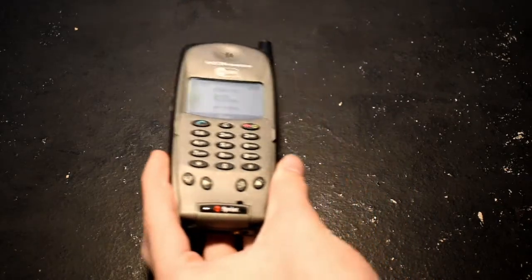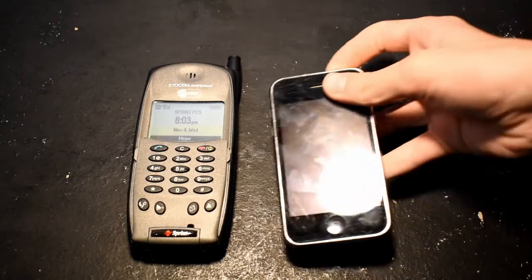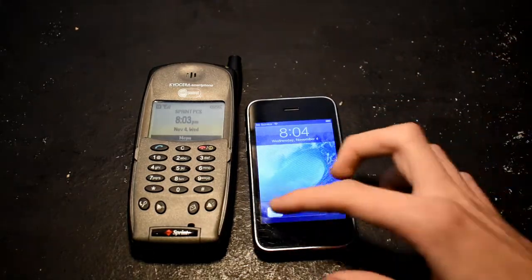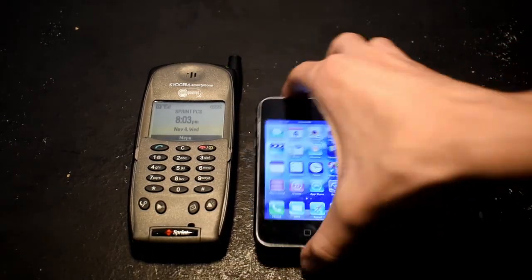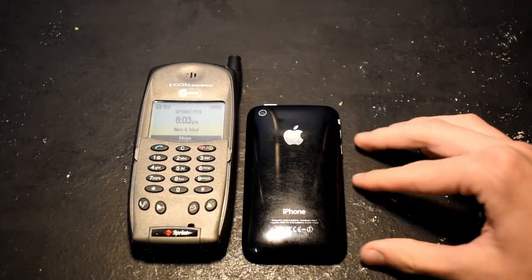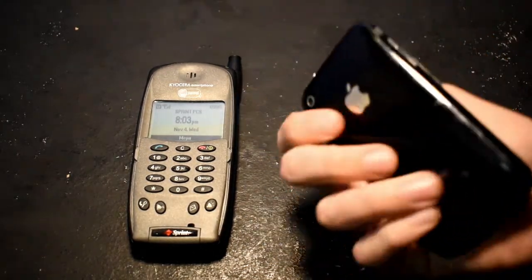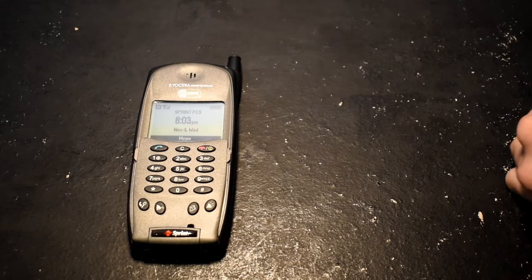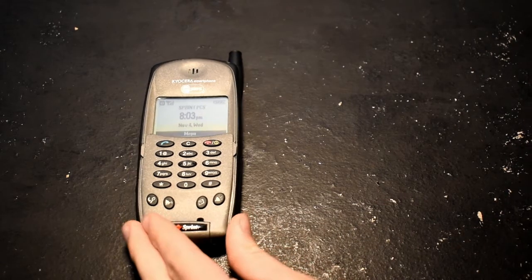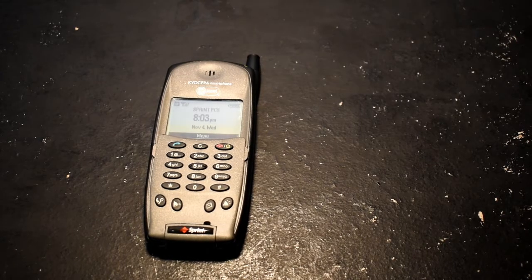Hello and welcome. Today we're going to be looking at this old Kyocera 6035 smartphone. Now, you might not think this looks like a smartphone, probably because you think a smartphone looks like something like this, and you're not wrong. Though this particular smartphone, the iPhone 3GS, was released in 2009. The original iPhone, which looks very similar to this, just with a metal back, was released in 2007. When was this released? It was released in 2001.